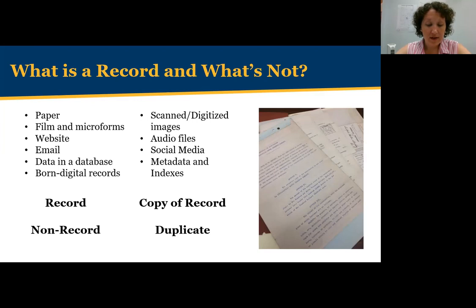Along with record and non-record, there are the copy of record and then there are duplicates. So when you're dealing with duplicates, whether they're in the same format as the original or a different format, you'll need to determine which version is the copy of record, with all other versions being a duplicate. If the information is the same, you get to decide which version that is. The copy of record does not need to be the original. It doesn't even need to remain the same copy over the lifetime of the record.